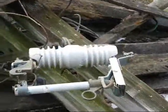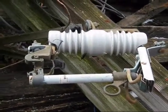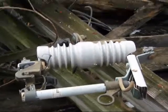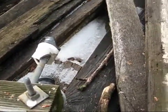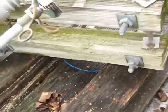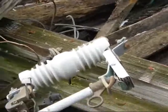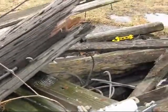There's another cutout. Seems to be all there. We'll be taking that. Broken insulator there. There's another one on the cross arm below it. Down there. Also broken. Yeah. I'll save some of that stuff, if for nothing else, educational purposes.